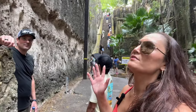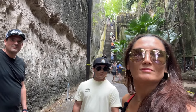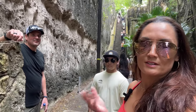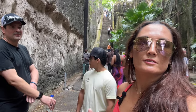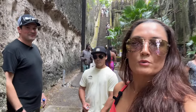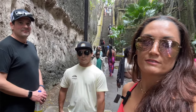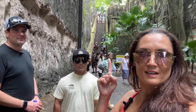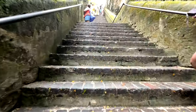It is definitely a magical thing to see here in Nassau. You definitely got to come check it out. It is a bit busy right now because it's later on in the day. We highly recommend coming first thing in the morning. We've been here where we were the only two people here for at least 20 minutes. So definitely think about that, first thing in the morning. Now we are going to head back up into Fort Fincastle.